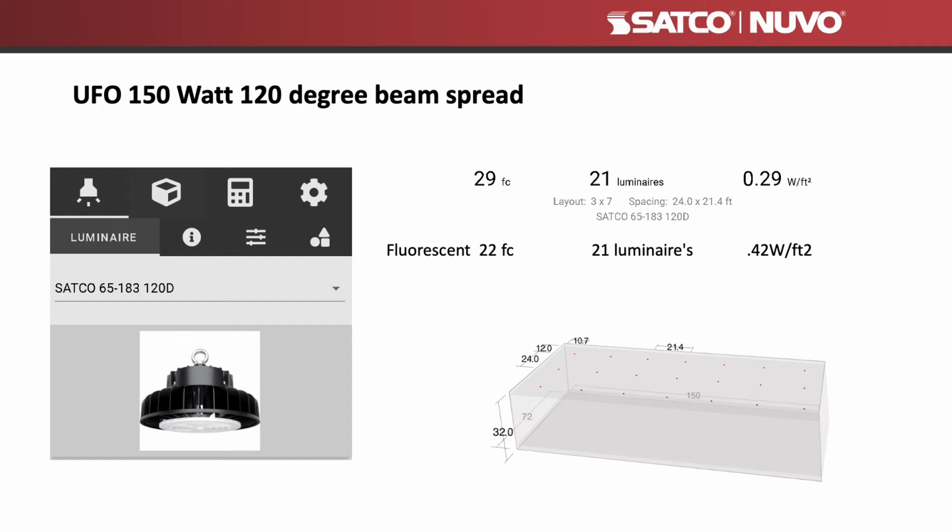For that UFO high bay 150 watt with 21 luminaires, we have 29 foot candles. That's more than the 22 that the fluorescent generated. The watts per square foot for the fluorescent were 0.42 watts per square foot. And for the LED, we're down to 0.29 or 0.3 watts per square foot, about a 30% savings.